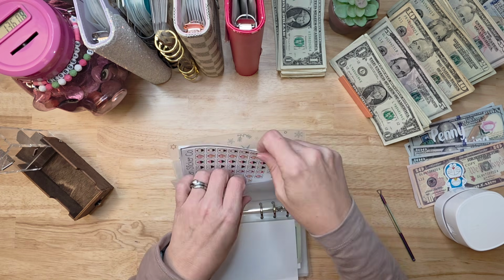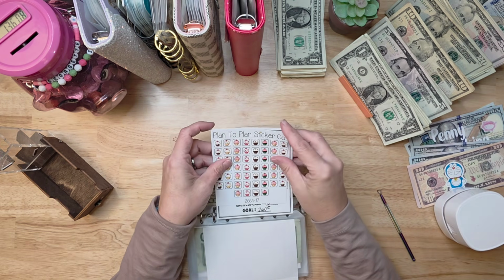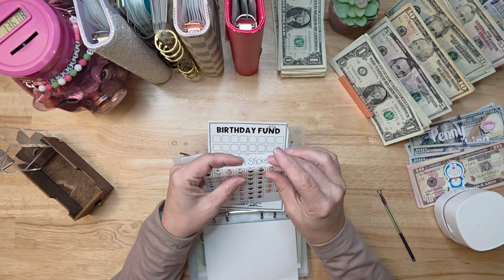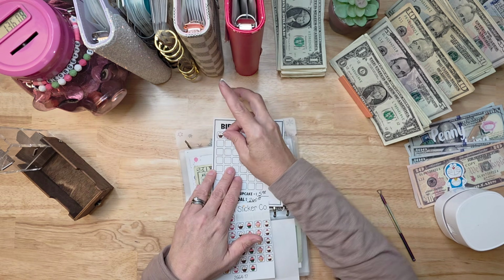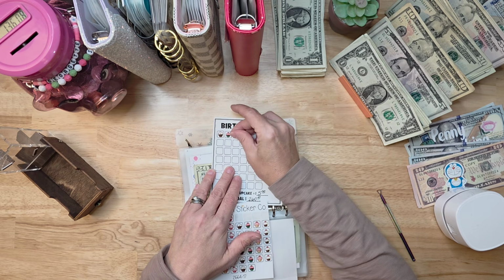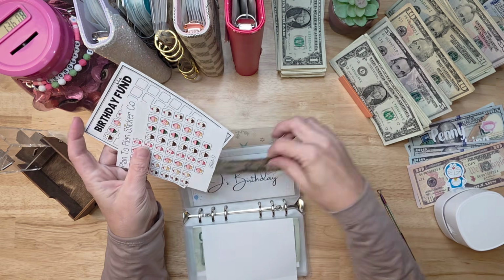Okay, then we've got Julia's birthday. And of course, Julia just had her birthday. So this is the first 20 for this new tracker here. These cute little cupcake stickers. I love it. We're going to do something different with Julia's. We're just going to go straight across. I like to change it up depending on what I'm doing.